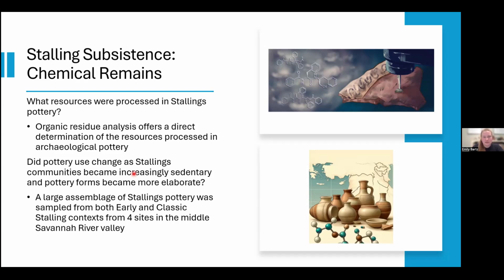So this was sort of the stimulus for my dissertation research. I was interested in what specific resources were being processed in these pots. And did pottery use change over time? So the Stallings period encapsulates this period of time when we have hunter-gatherers moving with the seasons, and then the classic Stallings period where folks are starting to settle down. So I was interested, do settlement patterns affect the use of pottery during this period of time?